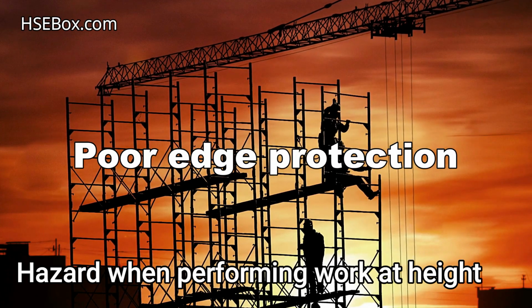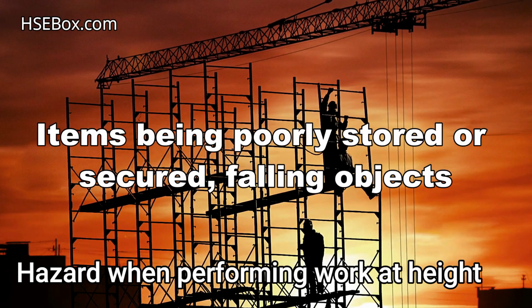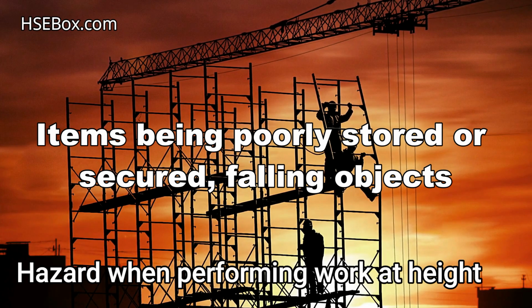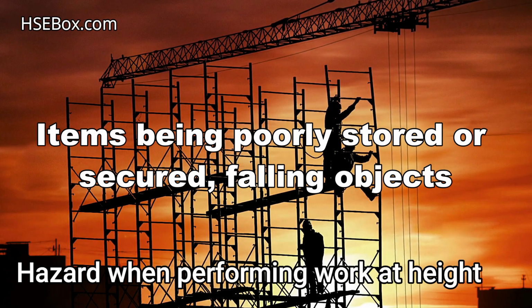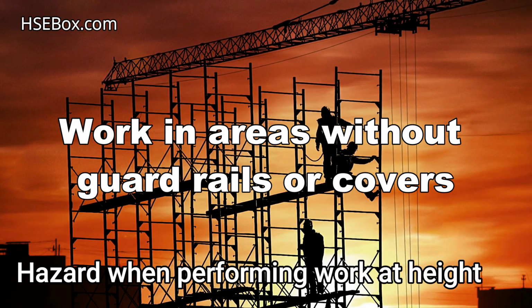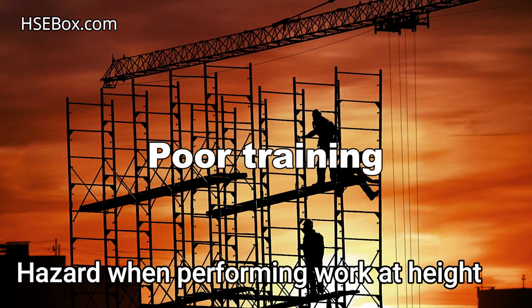Poor edge protection. Items being poorly stored or secured. Falling objects. Work in areas without guardrails or covers. Poor training.